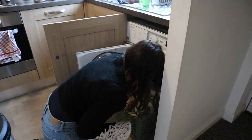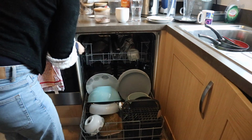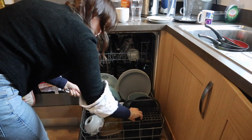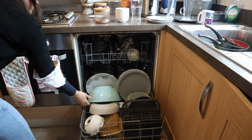Obviously in summer I will put it out, but in the winter it's there, which is relatively close to a radiator as well. Not gonna lie, one of the easiest things that has helped me is having a dishwasher, and as a single parent it just is one less job to do, but I always have a bit of a system that goes with using the dishwasher.